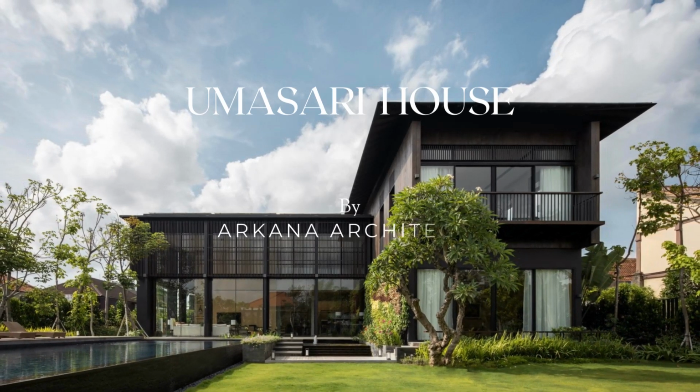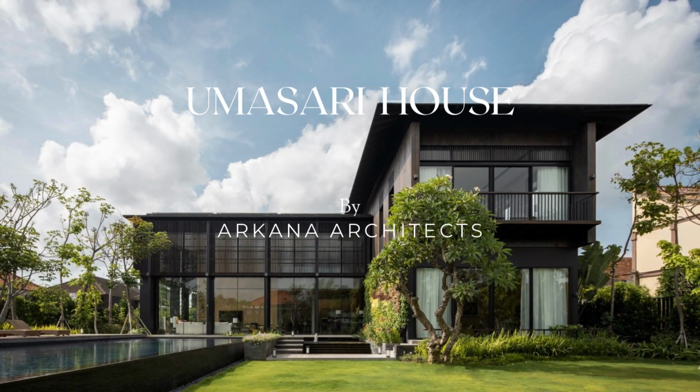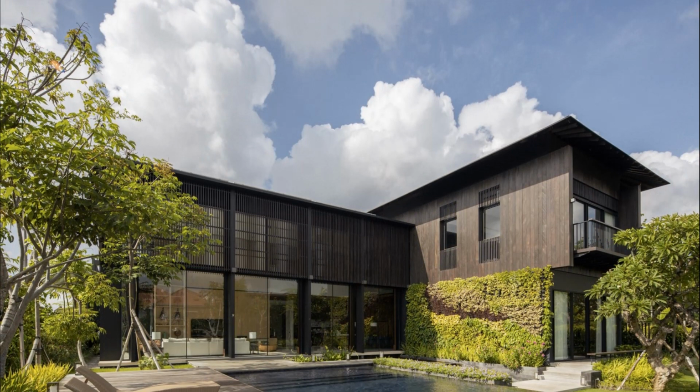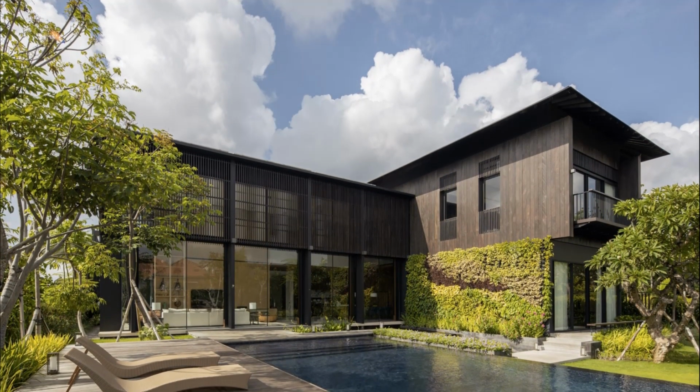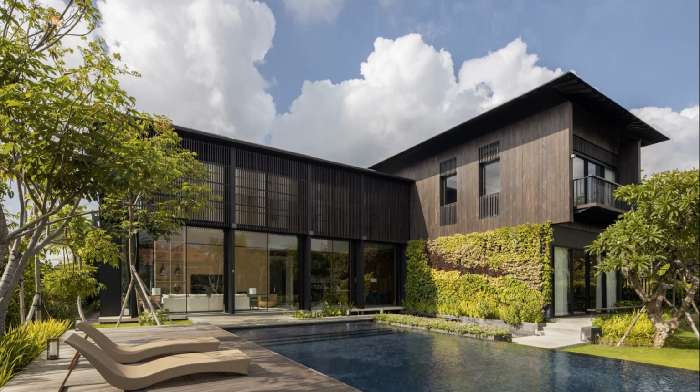Located at the heart of Petitenget, Umasari House is a prestigious residential area. In addition, they also want their house to be designed based on Feng Shui, especially for spatial planning in the building plan.